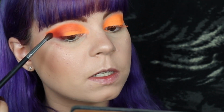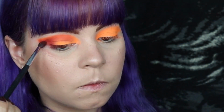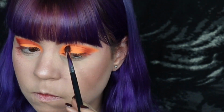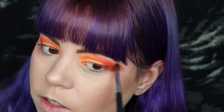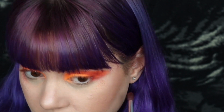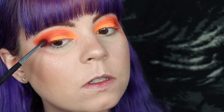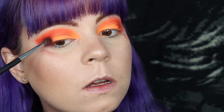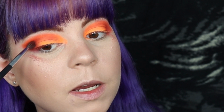I do seem to be able to build it up somewhat if I just keep going. So it is possible to build on top of it, but it takes a long time and it's looking a little bit patchy. So I'm not sure if I would really recommend doing that. I'm going to go in with a bit of a darker brown shade to see if I can fix some patchiness here. And I'm having a lot of fallout doing this because the shadows just won't seem to stick on my lid.